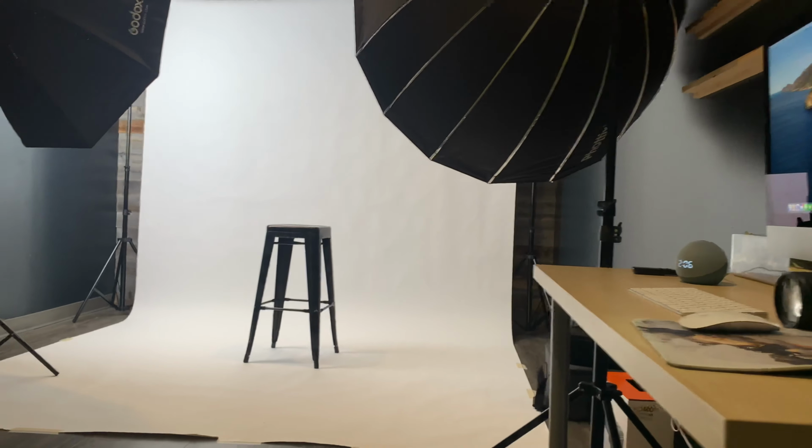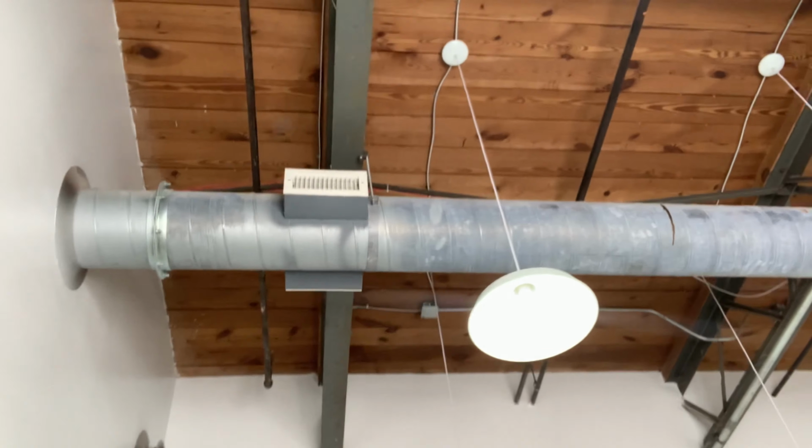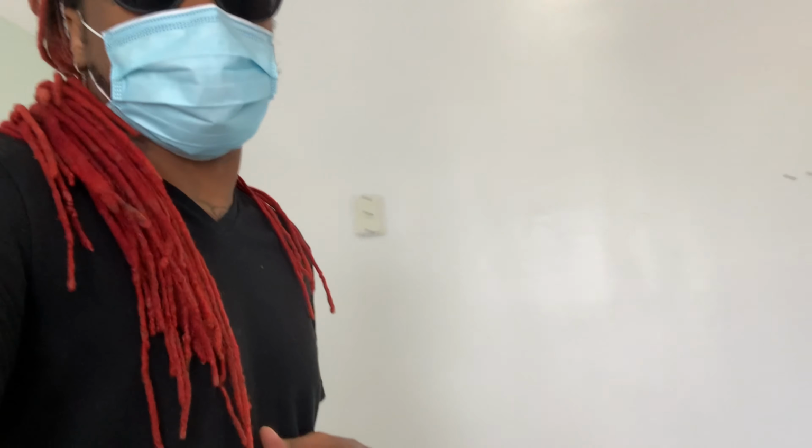Now let's get to the fun part. All right, guys, so there's the new space. As you see, much higher ceilings than before, which is definitely a blessing because now I can set my lights the way I need to. I have a lot more space to move around and just, you know, it's more functional, and that's what we're going for, you know?